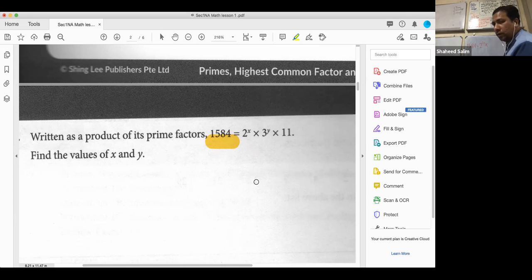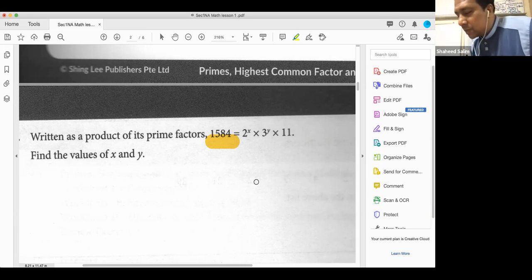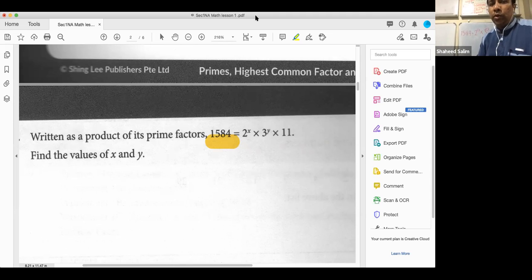Sure, I still don't understand. Sorry? Teacher, is the answer 2 to the power of 4 times 3 to the power of 2 times 11? Okay, we'll come to that moment. Rahana, you were saying something, I cannot hear. Rahana, you're on mute, I cannot hear. I still do not understand. Okay, we do. Don't worry, you understand.